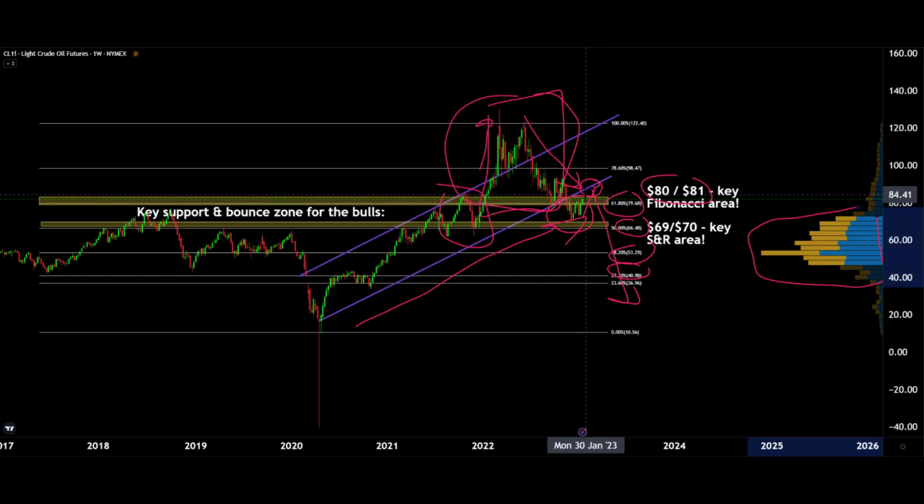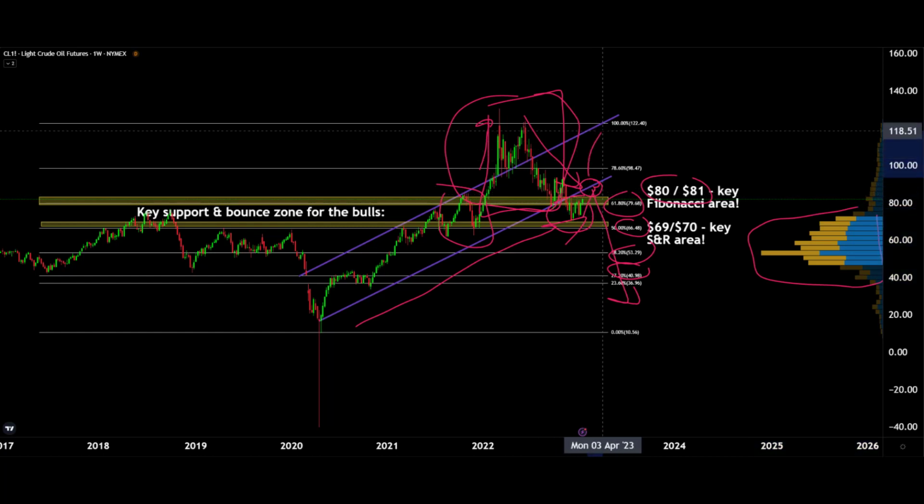You'd almost call it a no man's land situation at the moment. It's got to get on up through that trend line if it wants to go back towards the hundreds. If it fails and bounces back down, then like I said, 50, 40 is not out of the question. So that's the sort of longer-term look.